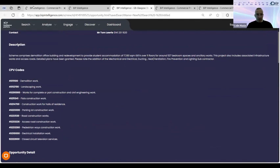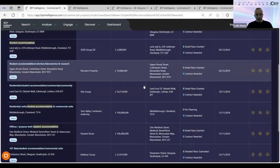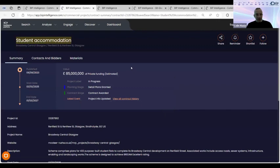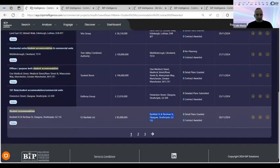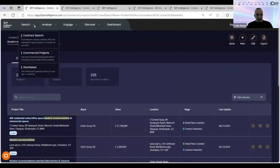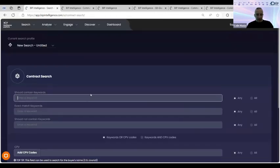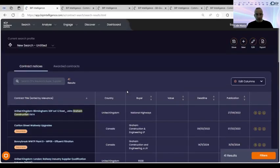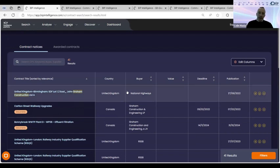Okay, so I'll come out of that one, go down a little bit further. And again, I can go into any one of these. Just another one again, up in Glasgow here. Sorry, it's the wrong page. Just come out of that there. Sorry, let's take on Graham Construction again. Just change the date. Okay, so that was me looking at a list of all the private sector ones they've been involved with.